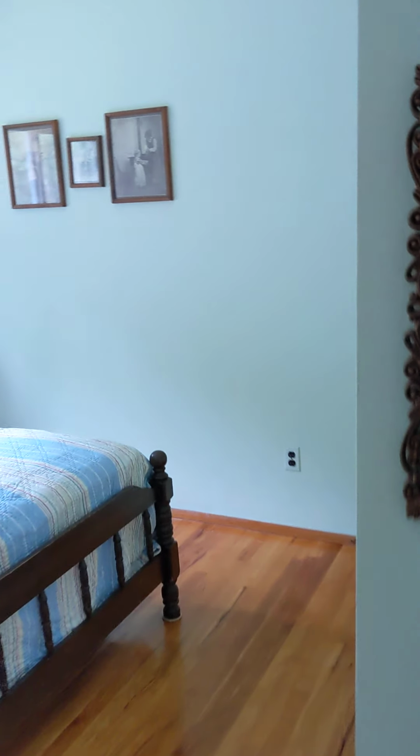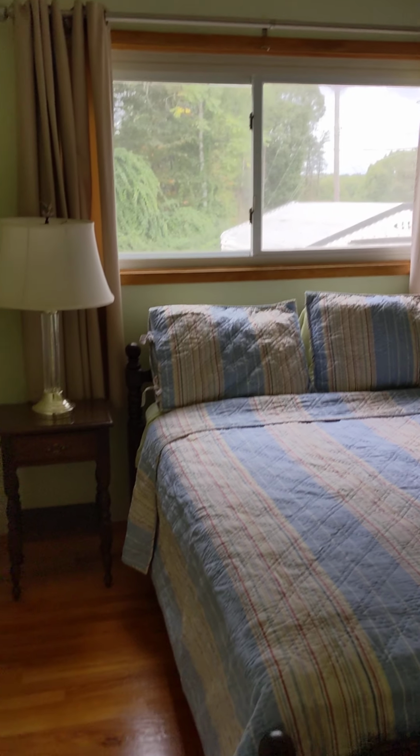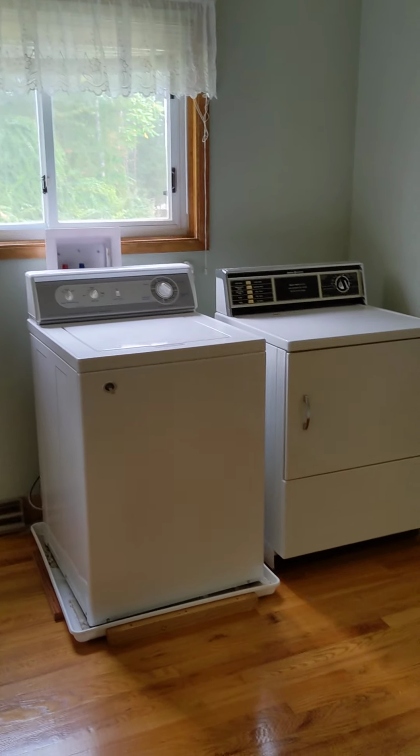You've got three bedrooms and one bath over here. Hardwoods are in really good shape, as you could hear the squeak. They did move the washer and dryer up here, but those can be brought back down through the floor if you want to use this as a bedroom again, which I think would be fine.